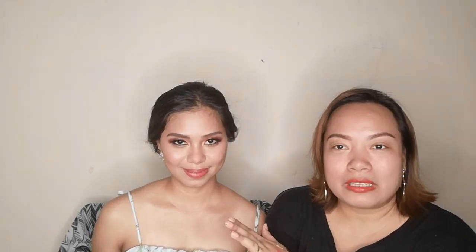So this is the final look I did kay Lara, my friend and model. Ito yung ginawa ko for a soft glam romantic look for a bride. As you can see, the lashes are soft and elongated. The brows are well defined, but the eyeshadow is hindi siya gaanong pangmalakasan, but it's just soft and subtle. At the same time, it's a glam look.